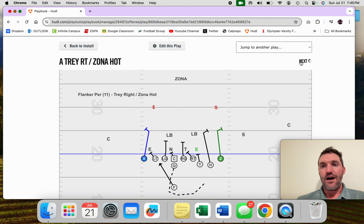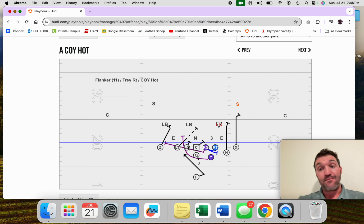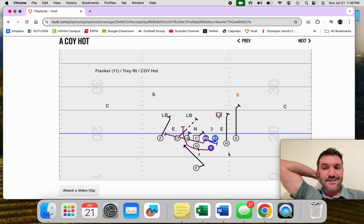Okay, Koi or gap plays are a little more confusing. We have some linemen going right, some linemen going left. So coaches on these levels, I would probably install Zona and Seattle first before we install Koi and Bama, which we're going to talk about in a second.